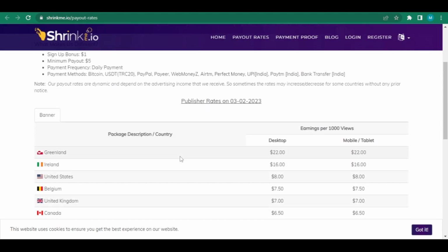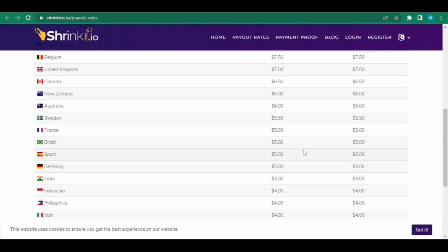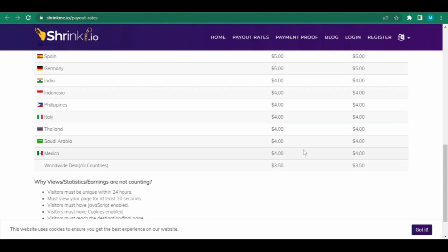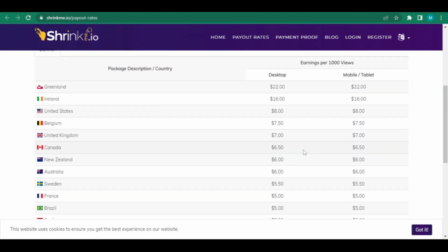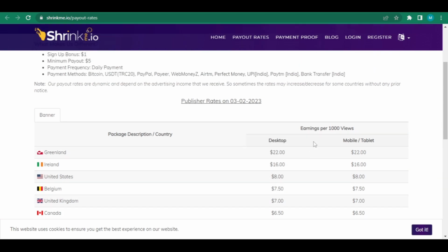You will be paid $22 for every 1,000 views. Similarly, if you encourage Americans to click on your link, you'll receive $10. You'll watch individuals from all across the world clicking on your link, and you'll be able to earn varied sums of money. Because the maximum amount you can get per 1,000 views, if individuals from Greenland click on your link, is $22, you should combine it with the Google technique.